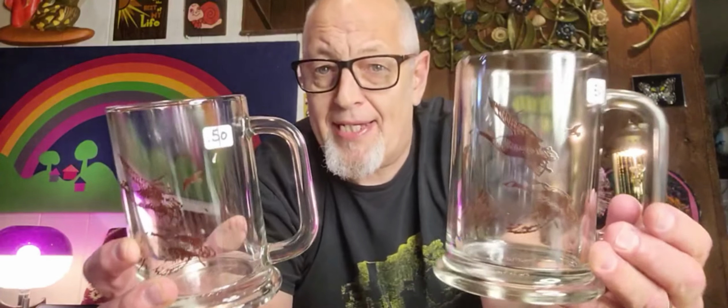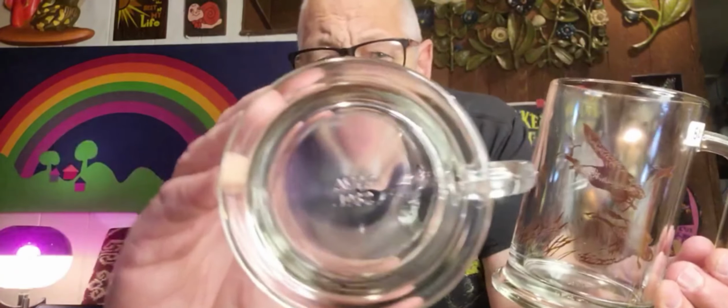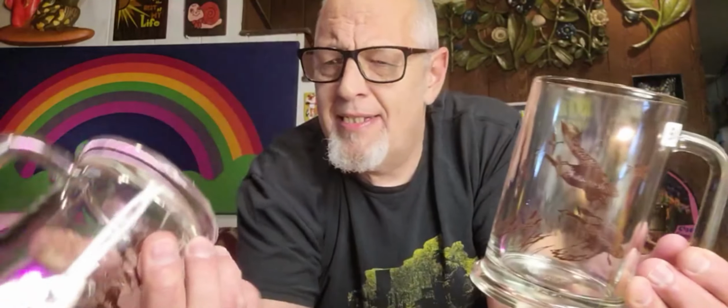This next thing I found, look at these, Avon mugs with pheasants on them. On the bottom, it says Avon, 1982, with these pheasants, a pair of Avon mugs. They're not even going to sell because they're Avon. They're going to sell because someone who likes the outdoors will want these. They're worth about $12. I paid 50 cents each. Not a bad little markup, but you're not going to get rich buying and selling Avon stuff. It's just not going to happen.